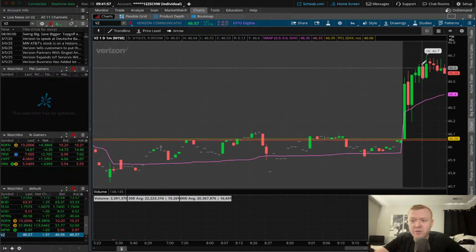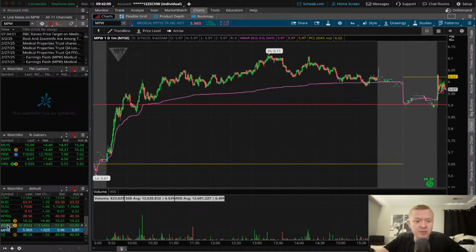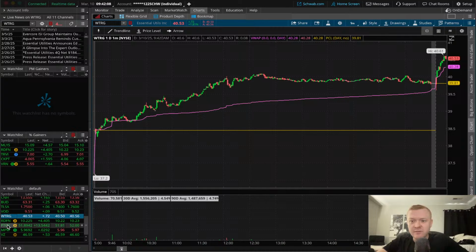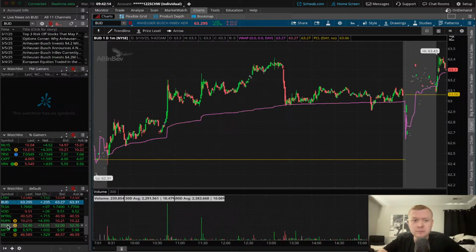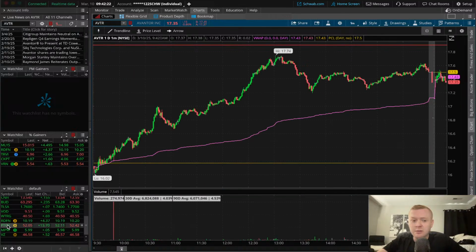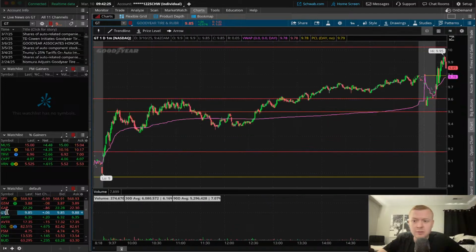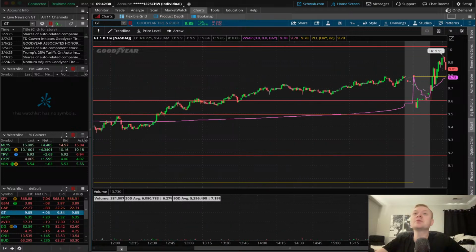So VZ, hopefully these upper shadows are going to be the top there. We'll see. It's working right around my average right now. MPW slower. I want to find if there's anything else we can get involved with. Not mirroring any ticker, just letting these kind of work themselves out. GT, come on. Yeah, GT was the next candidate for a potential short. That one I really thought was going to at least pop up and over 10. That's what I was looking for.